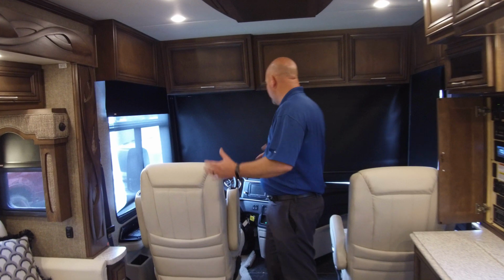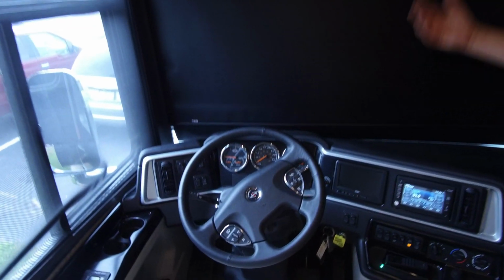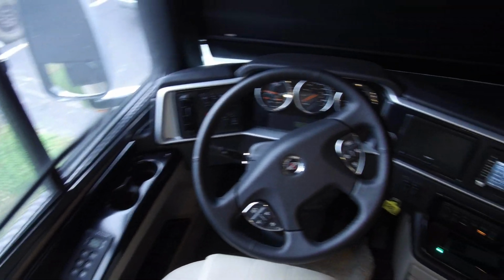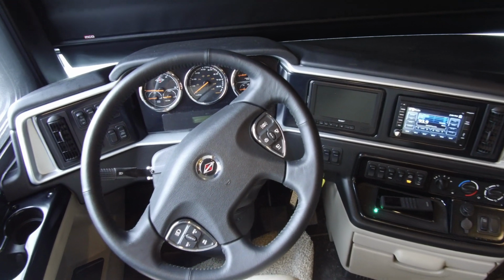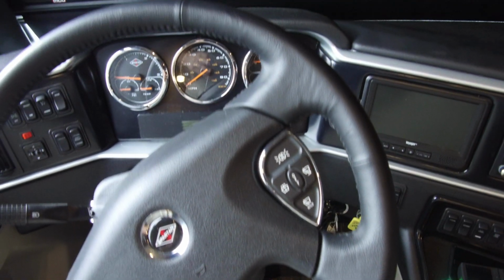Up front, we pretty much have a normal Spartan Ventana setup here. We're going to have backup and side camera standard on this. This is a 400 horsepower motorhome, 1,250 foot-pounds of torque. It has the smart wheel, so all your cruise control and wiper control and flashing your headlights and all that is built into the wheel.